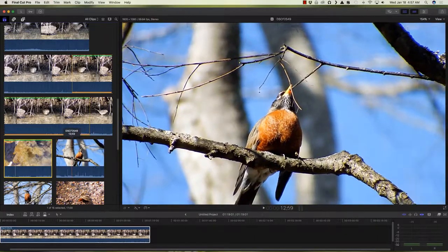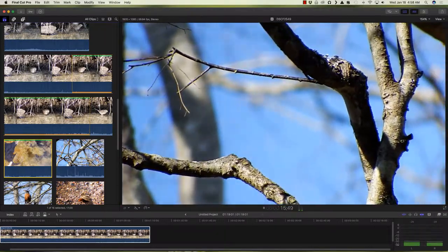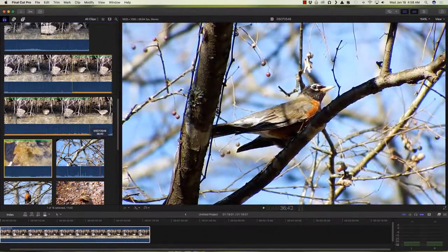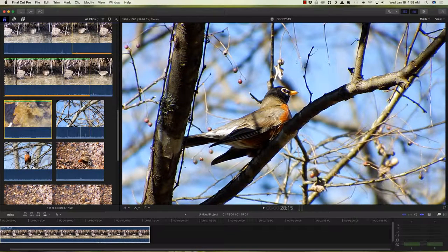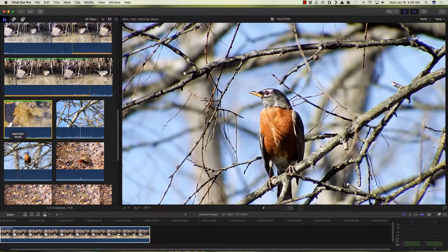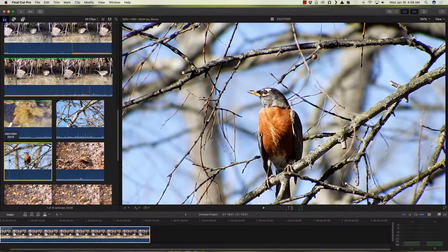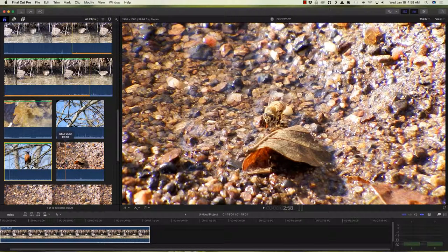Here we have the robins eyeballing the tree for their next bite. And very difficult, as they're always moving, to keep them in frame. Looking for that one shot where he just reaches up and grabs one of those beautiful little purple berries. Well, some nice shots of the robin, but no picking berries.